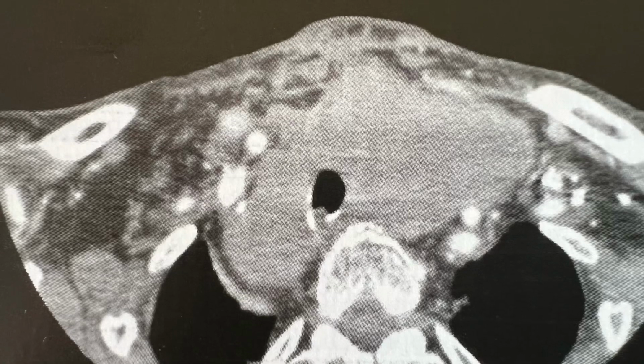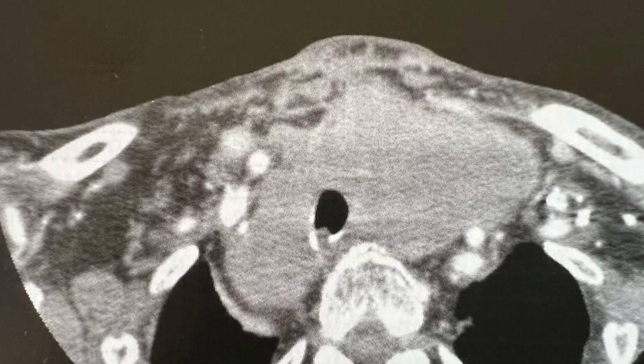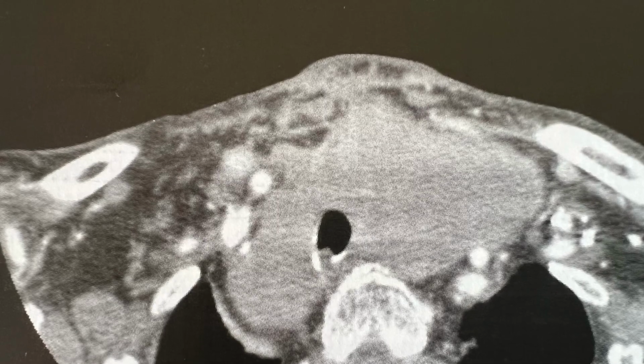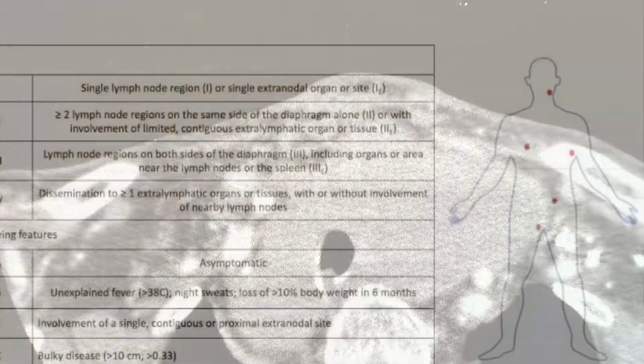Thyroid lymphoma is uncommon, usually localized. About 1 to 2% of the diagnosed lymphoma is thyroid lymphoma. The role of surgery is only for diagnosis and to secure the airway. Almost all of these lymphomas are B cell lymphoma in the thyroid.